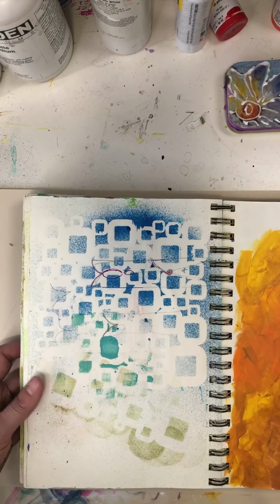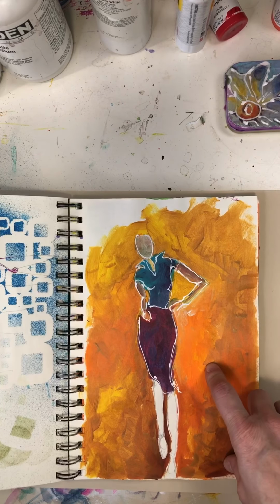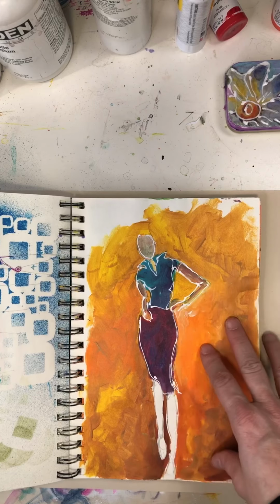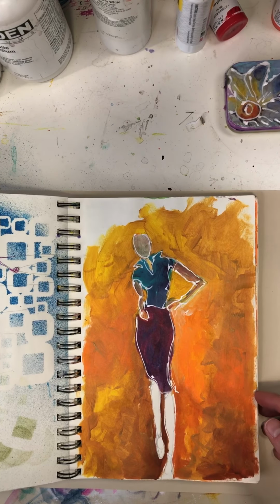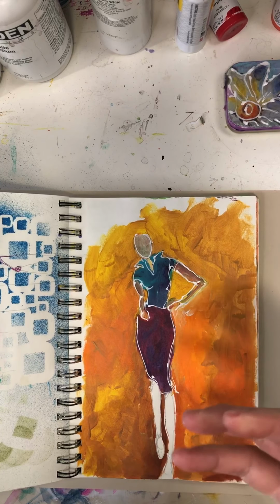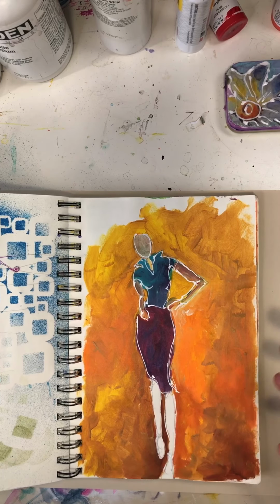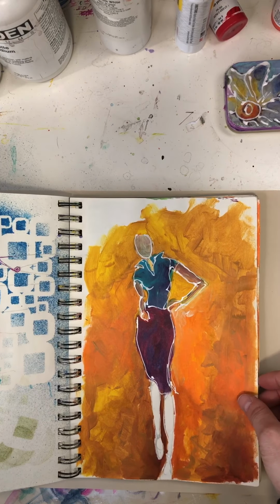Playing. Again, this is something that I had done in one of my classes. The original was a pencil drawing, and months later, I was into my painting and I wanted to play. I needed to do something quick and fast, and so instead of starting something new, I decided that I would paint this existing person.